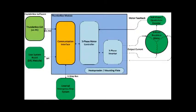The ThunderBox package also includes a PyQt-based configuration GUI. This program allows users to plug into the ThunderBox via the communication interface and reconfigure parameters of the ThunderBox, such as motor loop constants and the number of encoder counts per revolution.